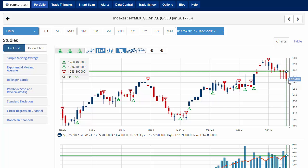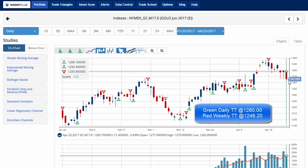Gold currently trading at 1,265.70 with a chart analysis score of plus 55, indicating a sidelines position based on a green weekly and a red daily trade triangle. Currently looking for a key level to watch, 1,280. A move above that level would issue a green daily trade triangle indicating a move back to long for gold. We also want to keep a close eye on the level of 1,248.20. That level would issue a red weekly trade triangle indicating a move to a short position for gold. So with gold on the sidelines right now with the chart analysis score plus 55, it really could go either way at the moment.